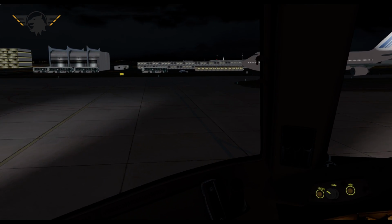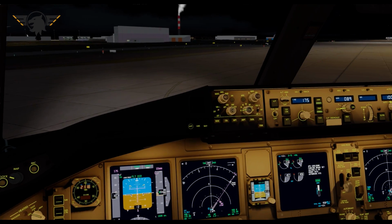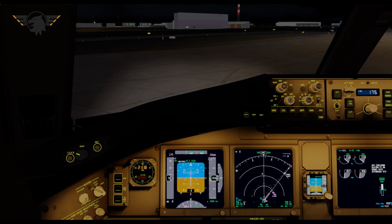And we'll follow this jumbo by the looks of things. Air France 747-400. GSX has moved out of the way. Everything is good. Parking brake released, and away we go. Off the blocks at 23:20. And the real flight departs pretty much about now, so we're slightly late, but it's okay.